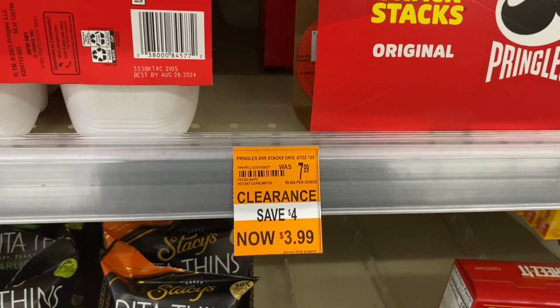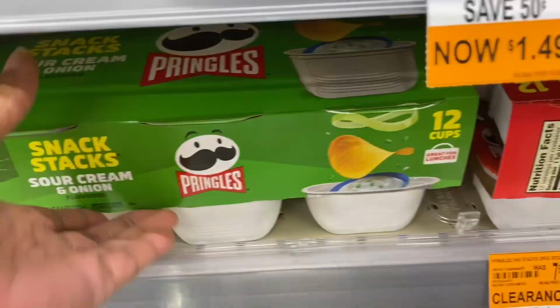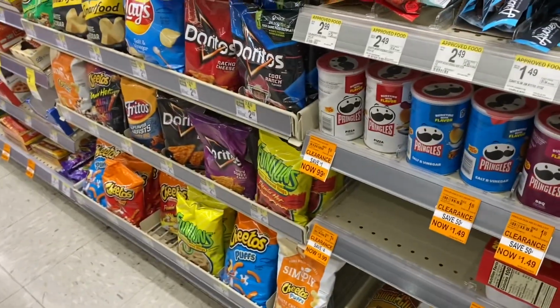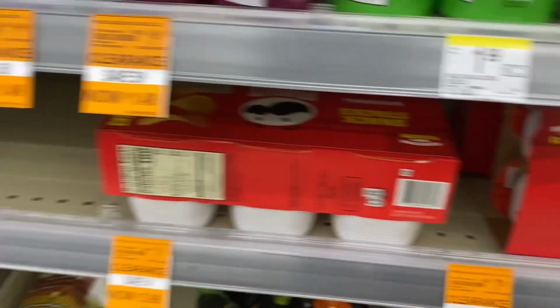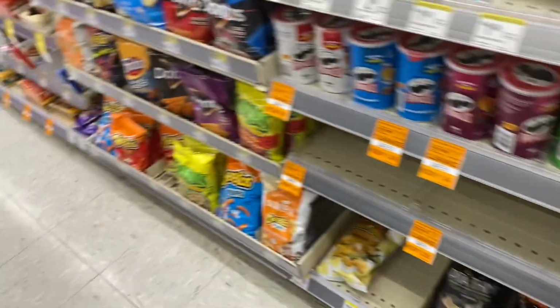Pringles, $4 off. Ooh, you know what? I'm about to get these, because I actually got like four cans of these at home right now. Yeah, I think she's just standing there because she's trying to figure out, am I going to the register or not? These are only $7.49. I'm going to go ahead and get them. Should I get all of them? And I got all the sour cream chips.